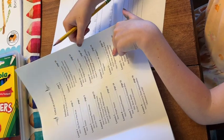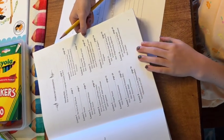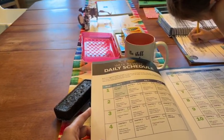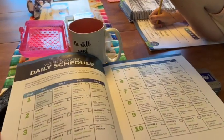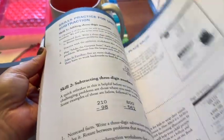So don't get overwhelmed, mamas, if this is you too and you feel like you're bouncing back and forth all the time. As you consistently work through this, you will find yourself settling into a natural rhythm, but you also have to do some consistent training with your kids to teach them to be patient until mama can cycle back to them. The other option is to do one-on-one lessons, and sometimes we do that depending on the day.